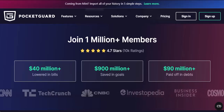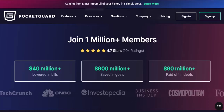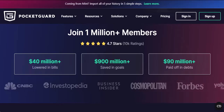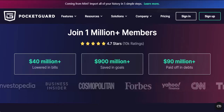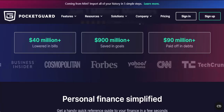Step 3. In My Pocket, your financial lifeline. Here's where PocketGuard gets really interesting. Based on your income, bills, and spending habits, the app calculates how much spendable cash you have left. They call it In My Pocket. This number is constantly updated, giving you a real-time picture of your financial breathing room.